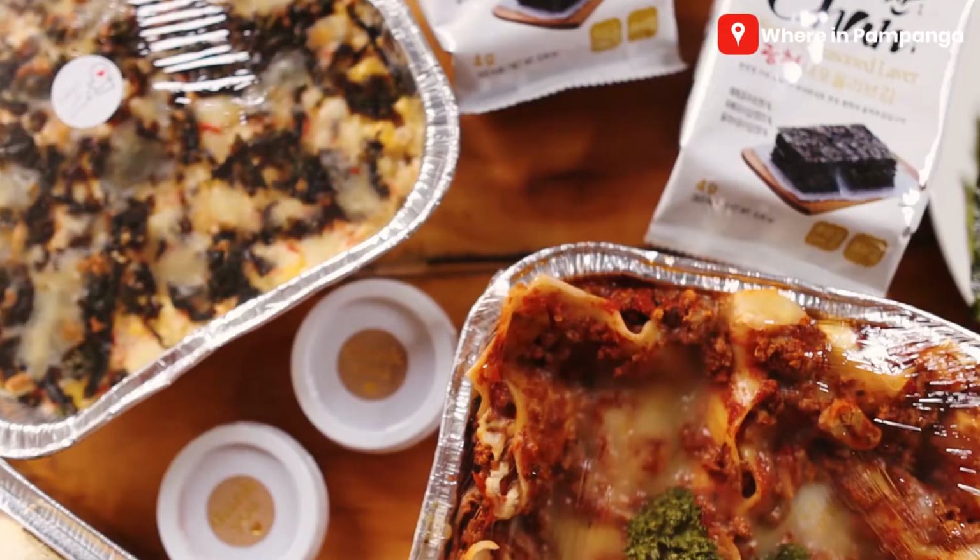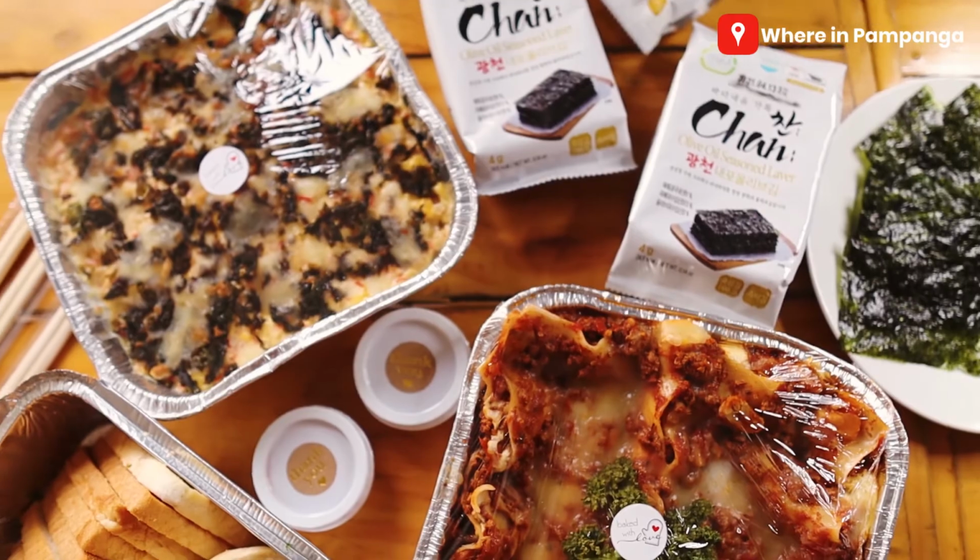Now, kung mapapanood mo naman ito ng after June 18, tapos na yung Father's Day, you can still enjoy this at any celebration or day, or even just a simple day. Make it sparkly with these dishes. So, let's get into the taste testing.